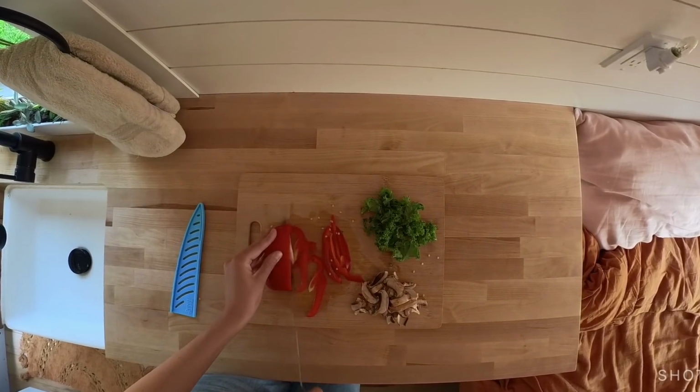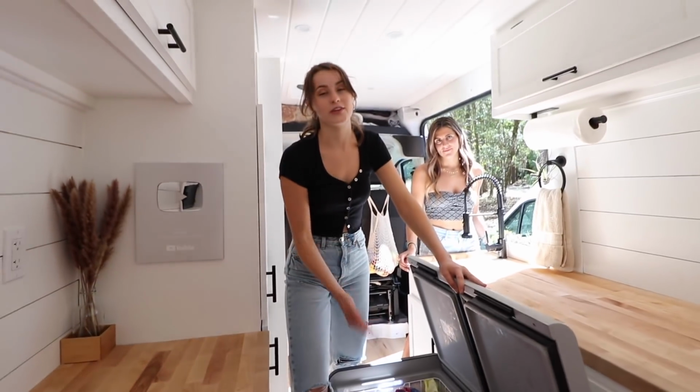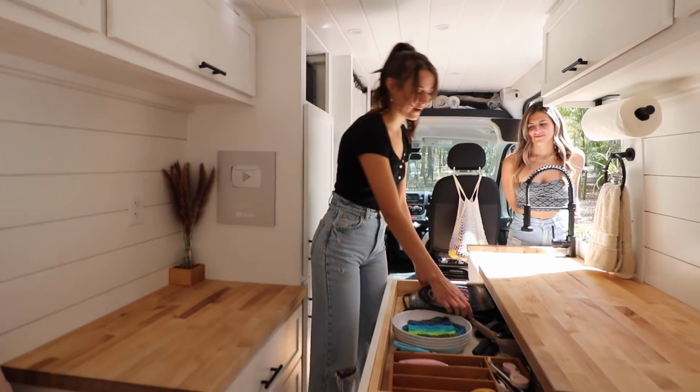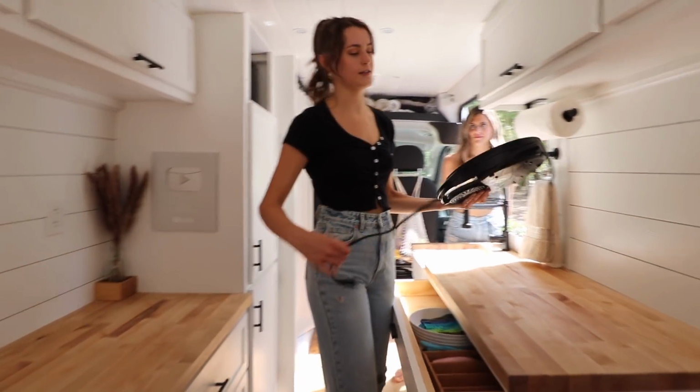And unlike Anna and Ian, we can store raw meat, which is really nice. We love our smoothies, so we do frozen berries. Right here is our kitchen drawer. We have our induction burner, which just plugs into the wall right here.